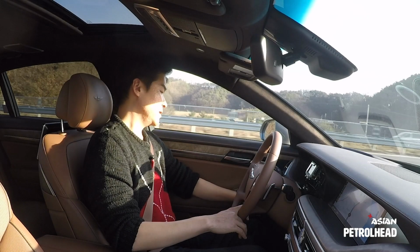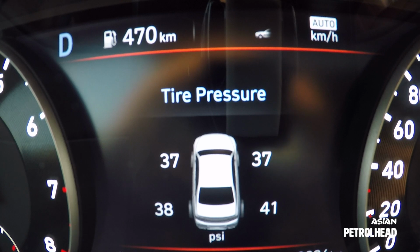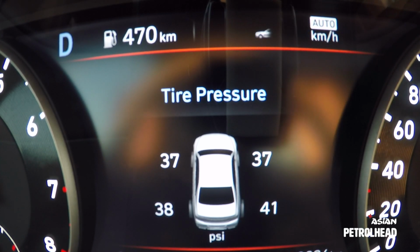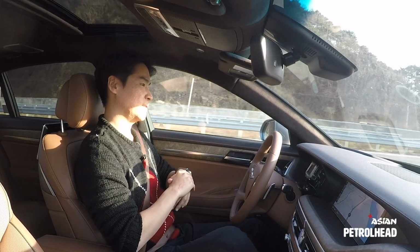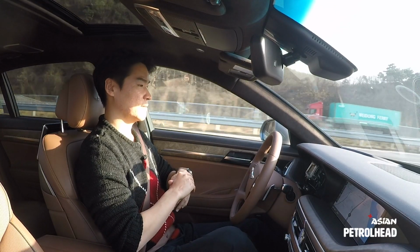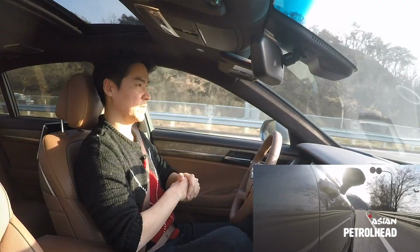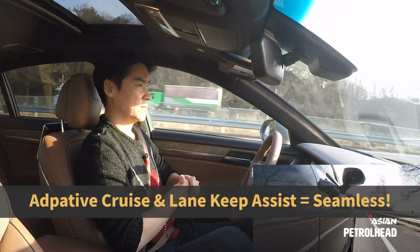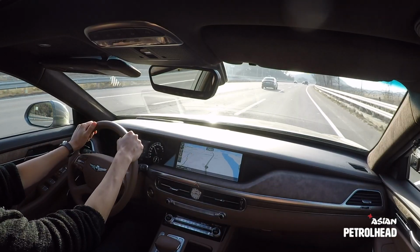Now let me turn on the adaptive cruise control and lane keep assist. I have my hands and feet off the car, and as you see, it's working very smoothly and seamlessly. But always, for your safety, keep your hands on the steering wheel.